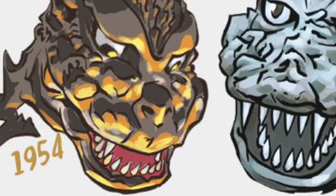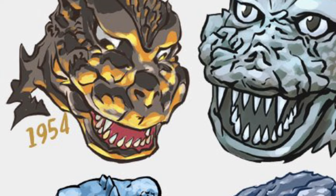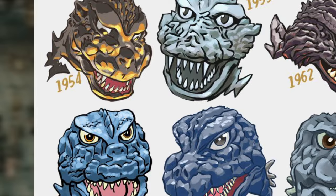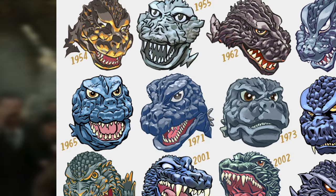And this is a super cute one, showing off a bunch of different Godzilla heads. I think it's really fantastic. I especially like the coloring he's done on 54 with all of the orange on his face. That looks really great. We've got 54, 55, 62, 64, 65, 71, 73, 84, 95, 2001, 2002, 2004, 2016, and 2020. And this is a 70th anniversary Godzilla edition.